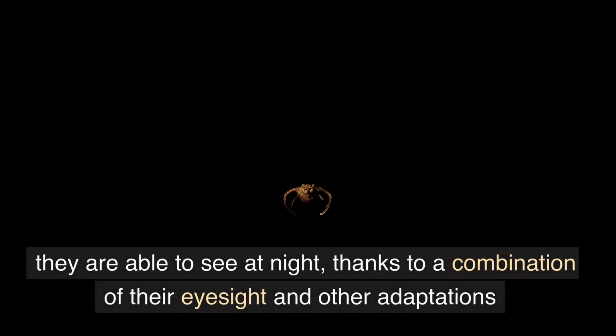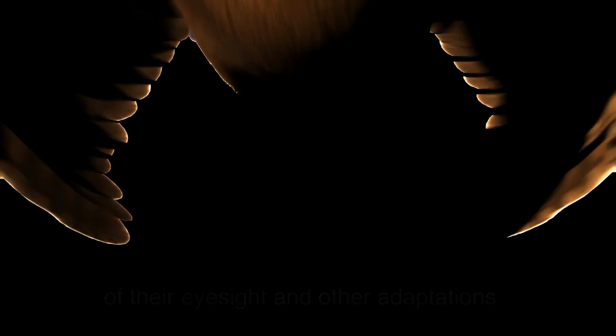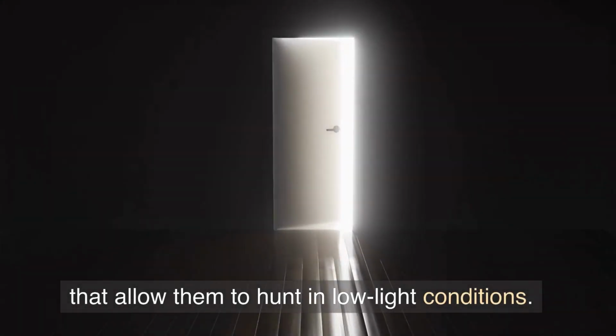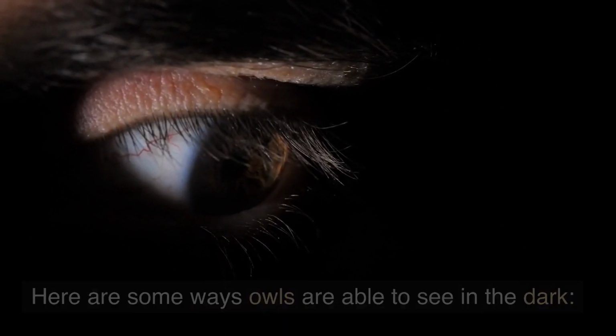They are able to see at night, thanks to a combination of their eyesight and other adaptations that allow them to hunt in low light conditions. Here are some ways owls are able to see in the dark.